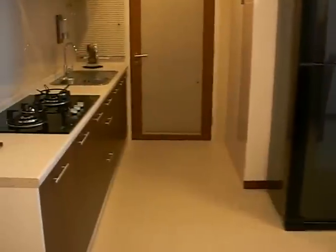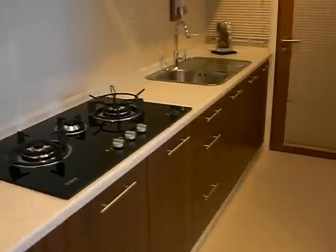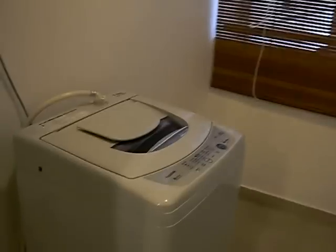and you have the kitchen to the left. Japanese branded refrigerator, Mitsubishi, a Rubine Italian stovetop. Okay, as you make your way to the washing area, you have a Toshiba washing machine and a storage room to the right.